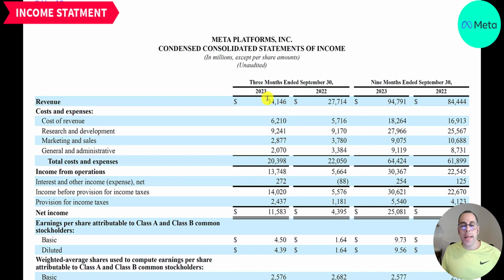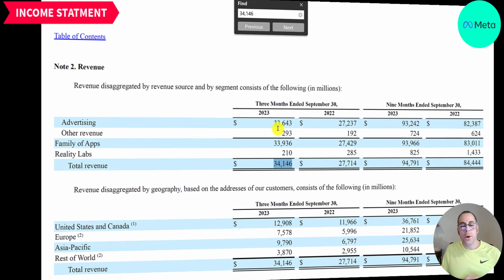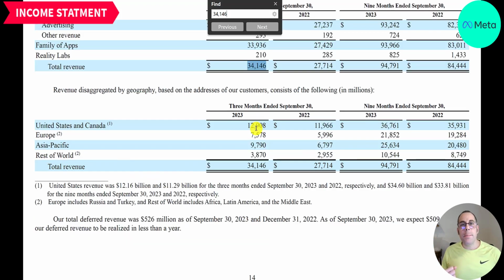Let's see if they give a breakdown of this revenue, the 34 billion, so we know what it is. It's almost all advertising, 33.6 billion, $300 million from other revenue, and $200 million from Reality Labs. Hopefully that grows. And the great thing about Meta is their product is easily sold all over the world, and they're popular all over the world.